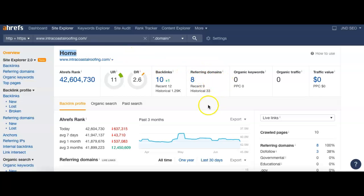Then I want to just dive into the numbers quickly here. You have 8 referring domains, sending you back about 10 links to your site. This is just when you have links on websites. When people click on those links, it's going to actually redirect them back to your site. So on these sites, you've got about 10 links. So you've got a little more than 1 per website.